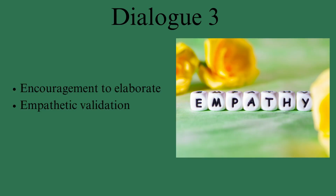In Dialogue 3, Anne was encouraged to reveal the connection between acute worry of expressing emotions and past life experiences. The therapist provided empathetic validation to Anne's feelings and provided understanding, or attempted to understand, what she had experienced. There is a shift in conversation between Dialogue 3 and Dialogue 4.